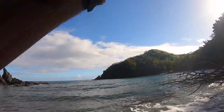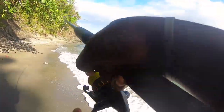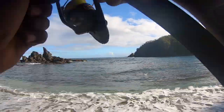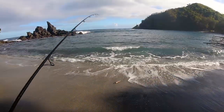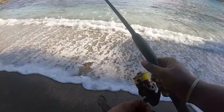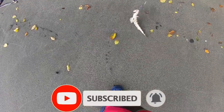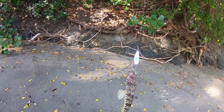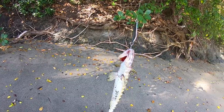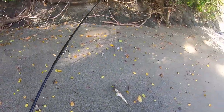Get one. Coming in. Let's see what it is. Get one. First fish of the morning. All right, it's up to me. The hero. I haven't seen one of these fishes in ages. Look at this guy. Lizard fish. That's some teeth on them though. Well, you going back.